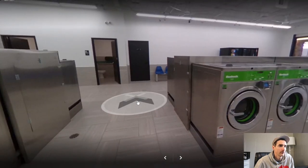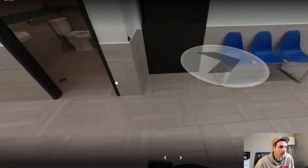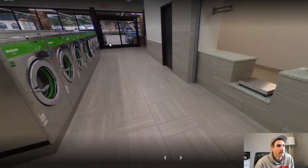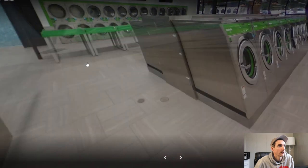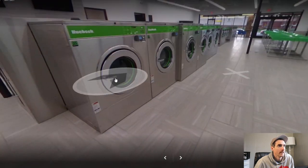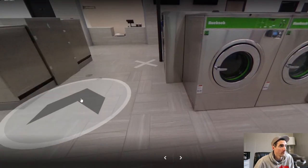I was curious to see. They have so many washers with their seating areas. So they got a couple chairs there, a couple chairs here. This looks like their wash and fold area. Couple chairs here. I'm assuming this is before they opened. They got to have way more seating than this. They have 7 chairs in here. On a busy Sunday, there's going to be 45 people in here.